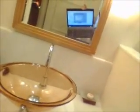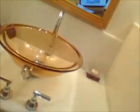Then you come over into the bathroom, which is just beautiful. They've got a beautiful basin sink, which is just super fun, and even a magnifying mirror for those that want to see all that they have to do. And the shower is even kind of fun. You have a handheld in addition to the shower head that stays on the wall.